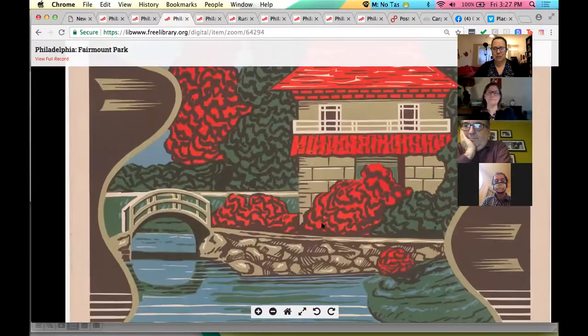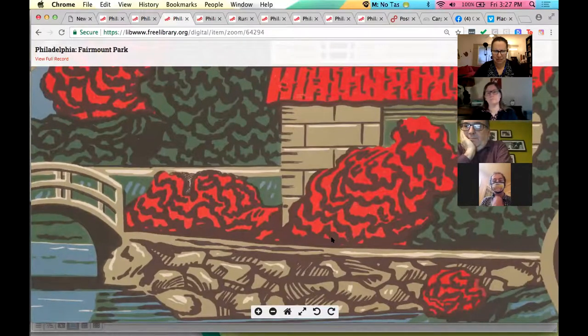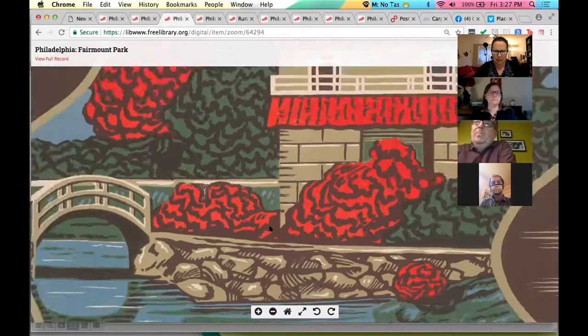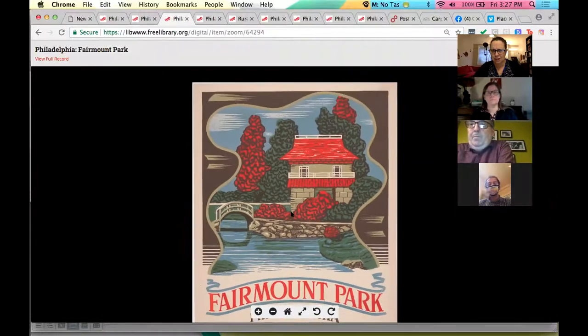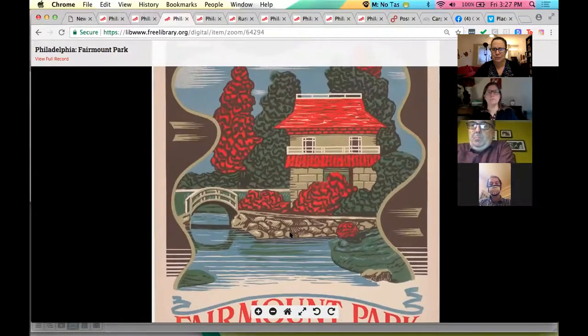And this is a similar thing where I think this is mostly brown, red, green, brown, blue, maybe a black, but this may be brown that's doubled up on the green to make that blackish color. So cool.